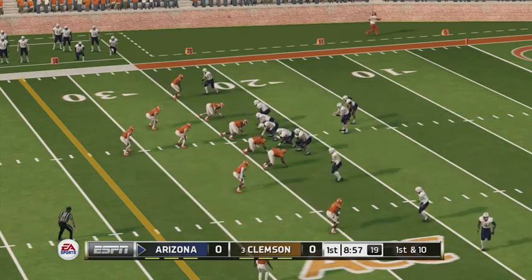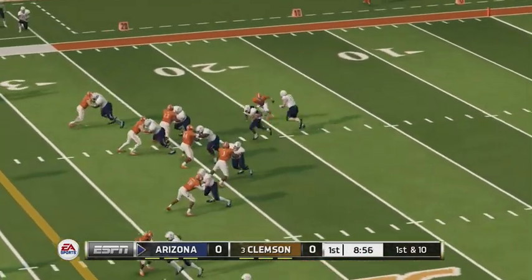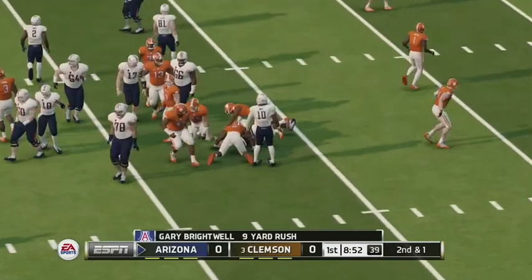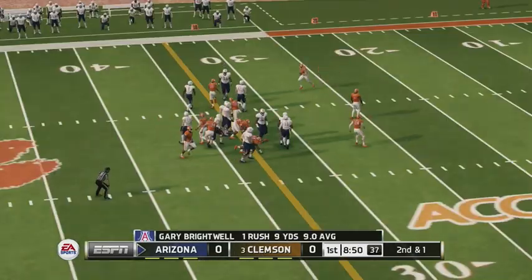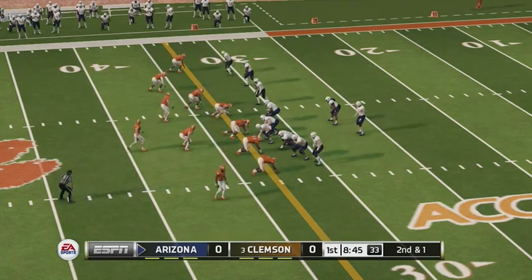Empty backfield, quarterback in the gun. Five wide receivers. And he's taken down right around the 32-yard line. That's good for a gain of 9 yards. That brings up second and 9.